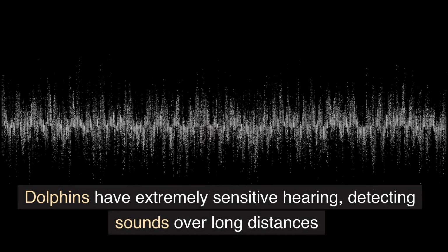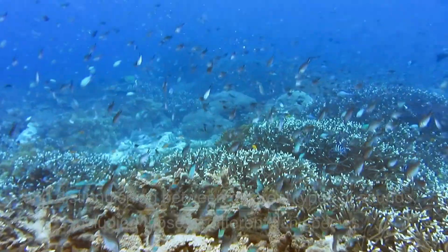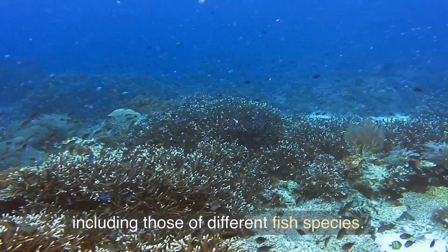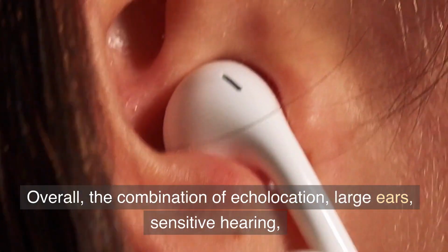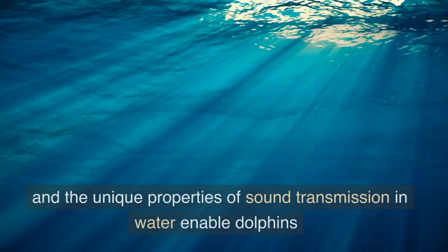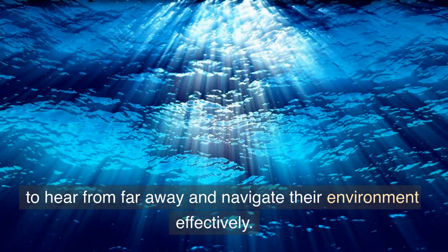Dolphins have extremely sensitive hearing, detecting sounds over long distances and distinguishing between different types of sounds, including those of different fish species. Overall, the combination of echolocation, large ears, sensitive hearing, and the unique properties of sound transmission in water enable dolphins to hear from far away and navigate their environment effectively.